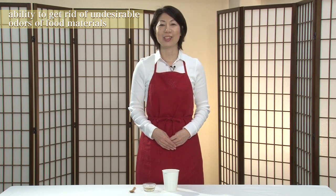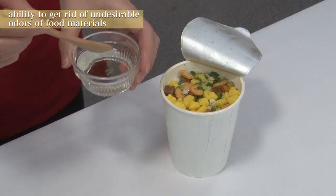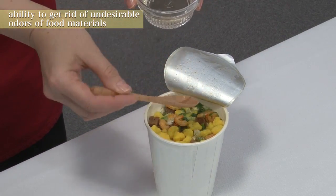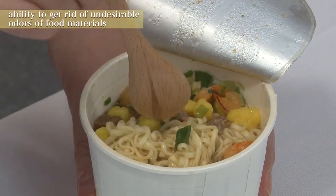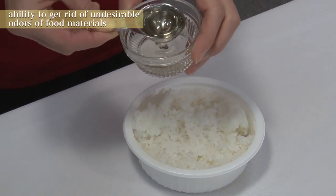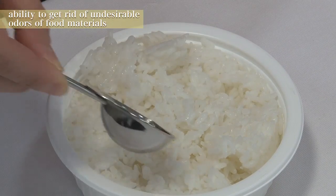One other appealing feature of sake is that it can alleviate odors from ingredients or greasy food. Moreover, because sake is colorless and transparent, it can take the edge off such odors without affecting the look of the food. Sprinkling a little sake over instant ramen will ease the oily odor, making the ramen tastier. If you sprinkle sake over cold rice and then heat it in a microwave, the flavor components will eliminate the reheating odor.